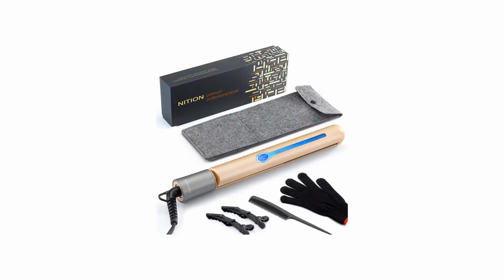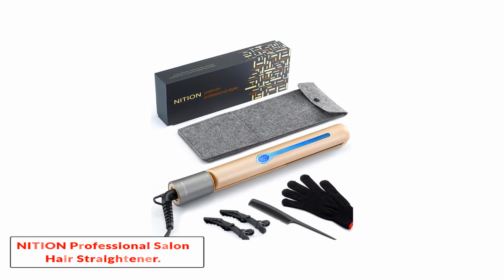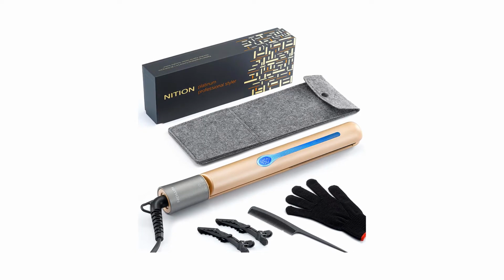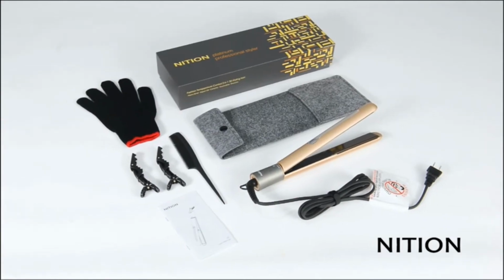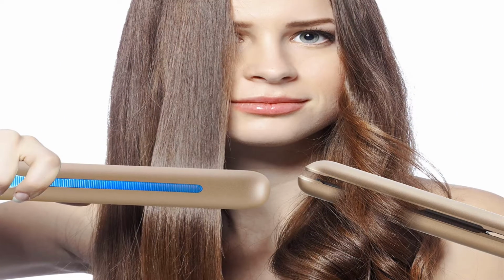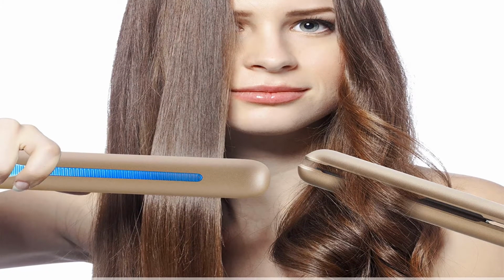Number 3, NITION Professional Salon Hair Straightener. Next on the line is the NITION Professional Salon Hair Straightener, and it is a multi-purpose flat iron. This professional flat iron comes with amazing elements that lock in the natural moisture of your hair, avoid damaging and pulling off strands while straightening, and transform frizzy hair to shiny, healthy, and sleek hair. This product is moderately priced, and it is an investment worth making.